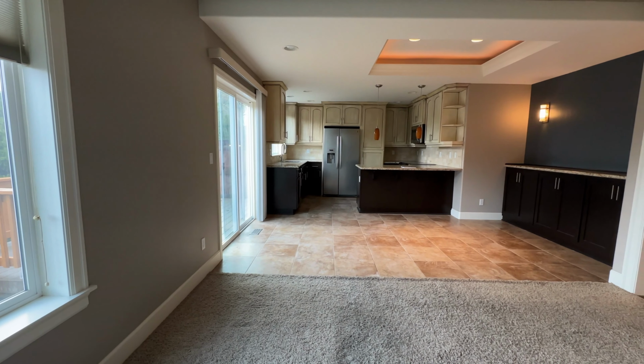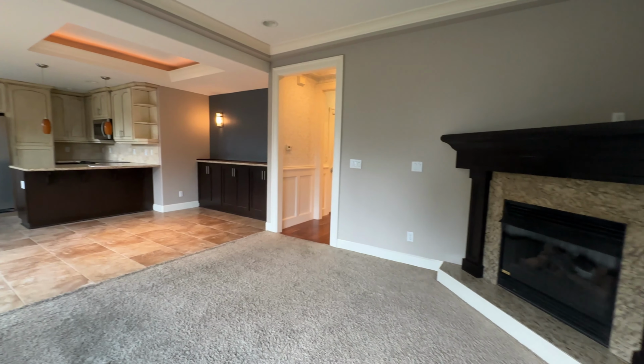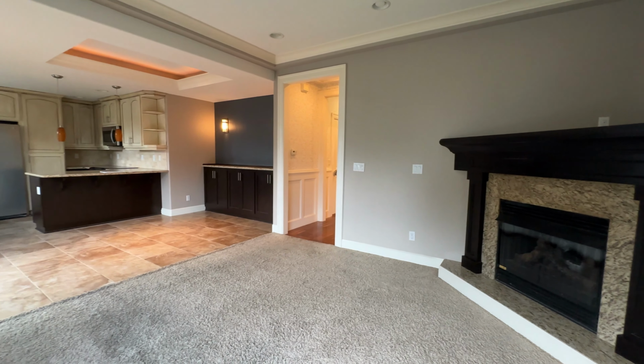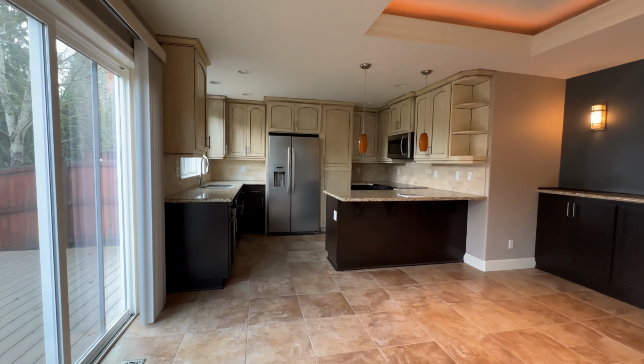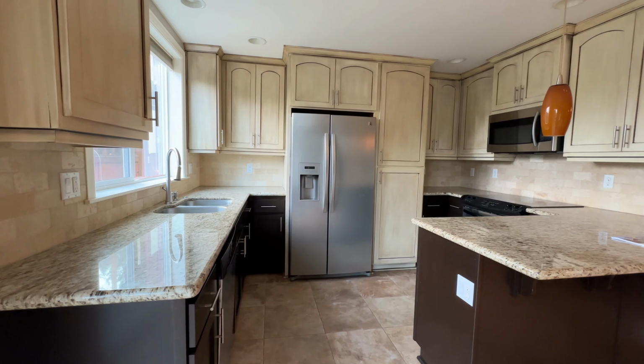Coming here into the kitchen, we have a gorgeous open kitchen with slab granite, custom cabinetry. We have built-in microwave, built-in dishwasher, disposal, freestanding refrigerator, freestanding gas range, gas appliances, and a built-in buffet.